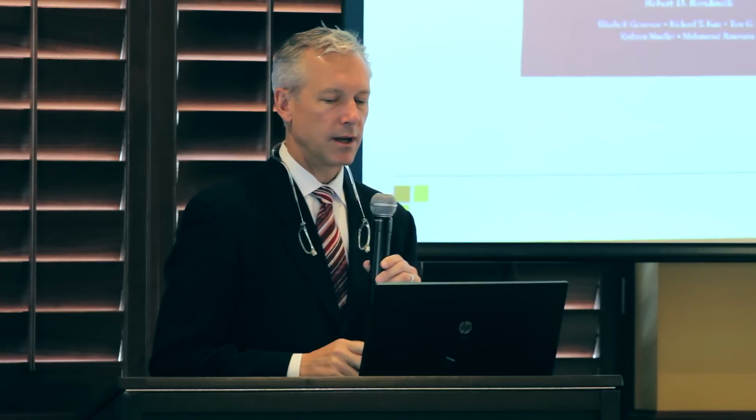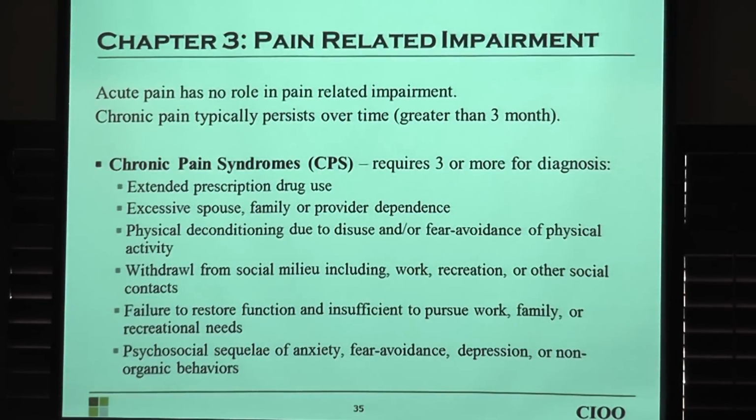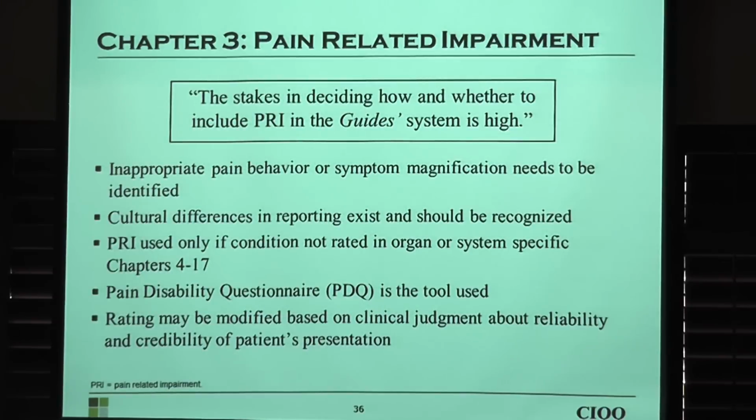So I mentioned most of what we do will be in 3 chapters: upper extremity, lower extremity, spine, and pelvis. There will be very few exceptions of using the pain chapter or the pain methodology. So pain-related impairment, PRI. I'll give you one example. So when we do PRI, first, it has to be chronic pain. Chronic pain means it's been going on for 3 months or more. There's no role for acute pain. And then how do you kind of come up with this concept of what's a chronic pain syndrome? There are a variety of things that could put you in that chronic pain bucket. So let's assume we're in chronic pain.